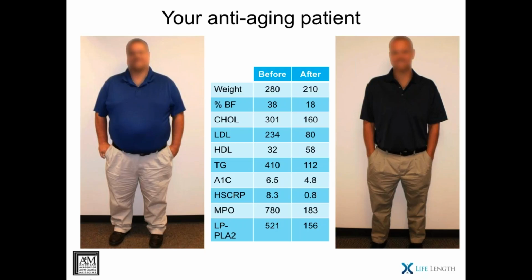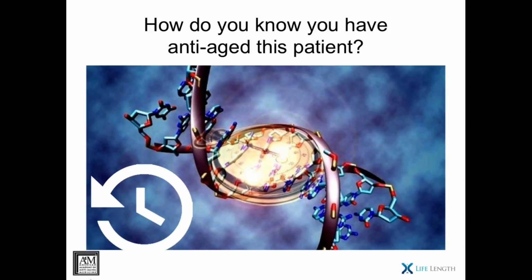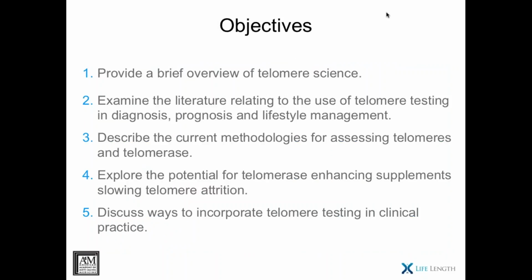But here's my question for you. How do you know that you've really anti-aged this patient? In fact, all of the markers that you've just seen are essentially surrogate markers. The only way to really know the extent to which you have anti-aged this patient is to do what? Is to examine his telomeres.